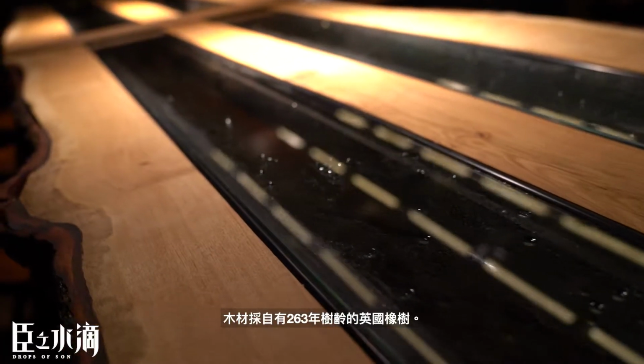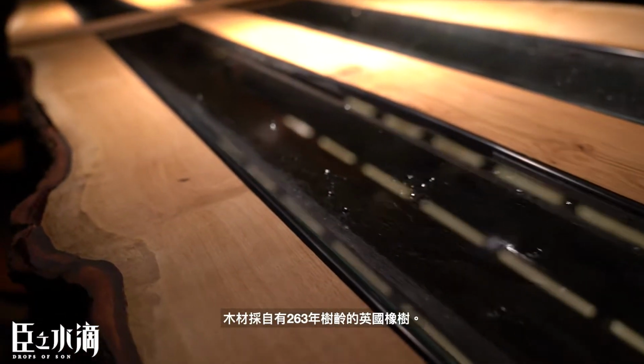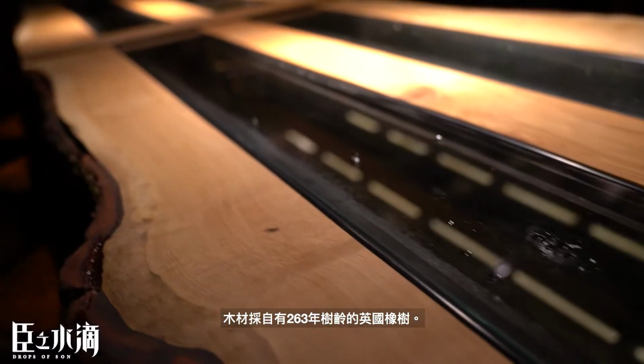It's a 263-year-old English oak tree. Which is pretty old. For context, this was a sapling 15 years before Napoleon Bonaparte was even born. So it's incredibly old. And it's from a place called Cheshire, just in the north of England, just outside Manchester. About 2 months ago it was damaged in a storm. So we're quite lucky, because English oak is quite difficult to get hold of.